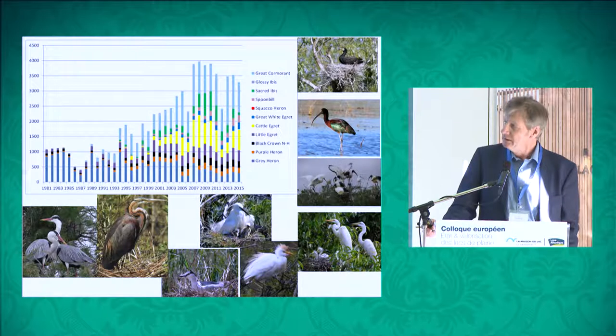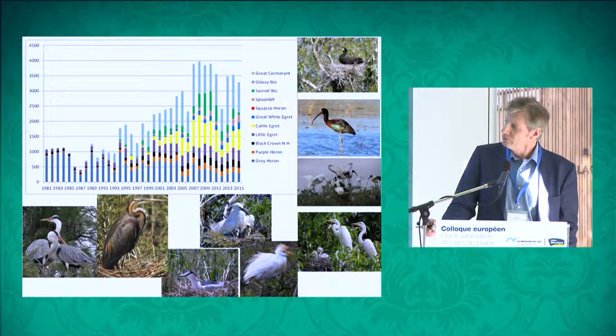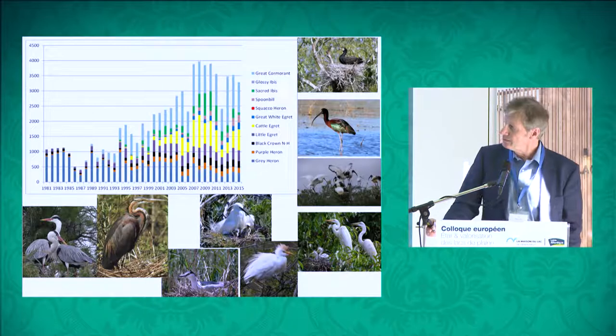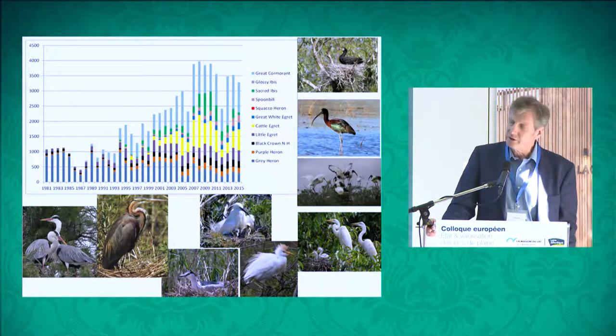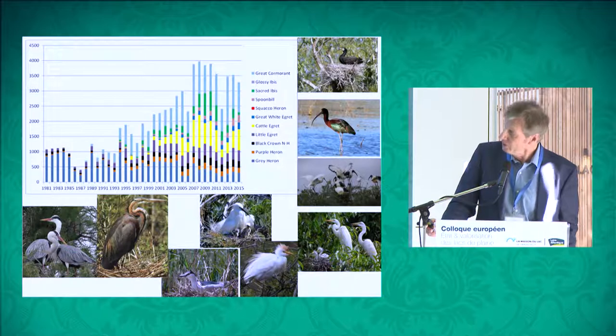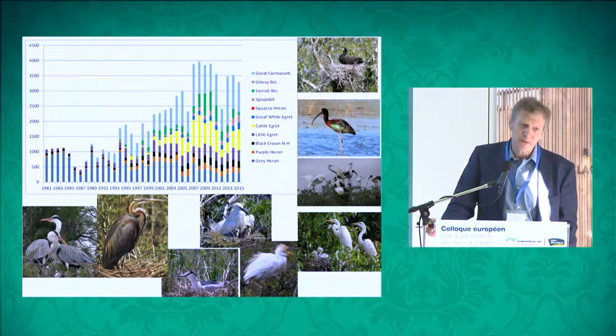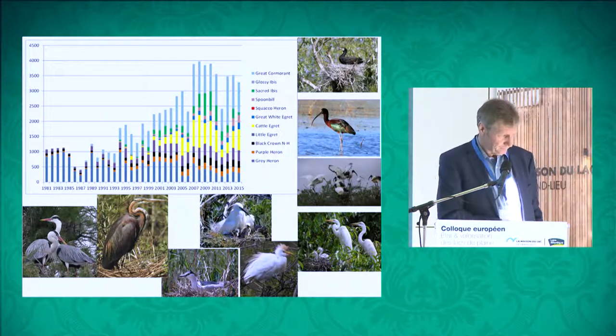The populations of these birds in 1981, the grey heron, up to 1,300 pairs. Now it's less, around 300 or 400 pairs. Other species have appeared and are competing with the grey heron, in particular regarding feeding activities. Altogether, we've got 4,000 pairs, whatever the species, with a majority of cattle egret, which is not particularly an aquatic species.